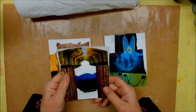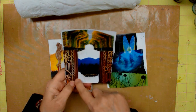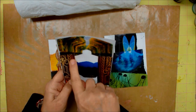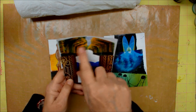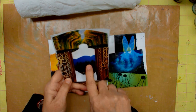So this here, I originally had it like this, so I thought it would be kind of a neat arch for a gate or whatever you want. And it was made out of partial trees that were clipped, so I just cut them out. So these are all separate pieces, collage.